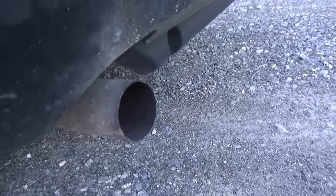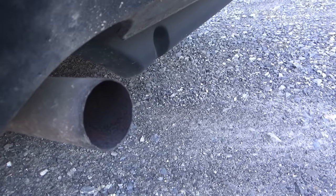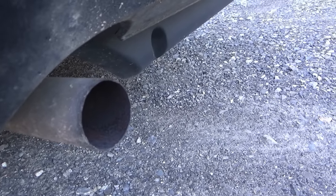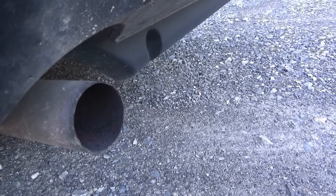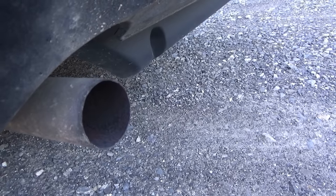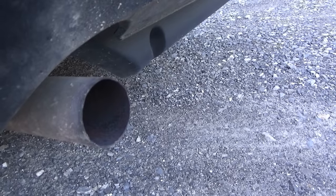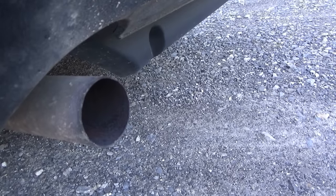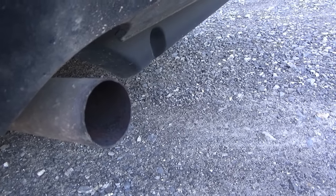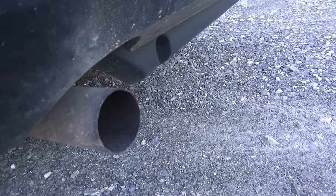Let's listen to the tailpipe. Boom. Right there. Boom, boom. The RPMs are kind of going up and down. It looks like cylinder 4.